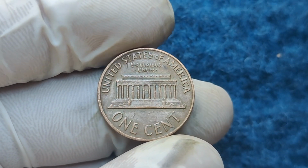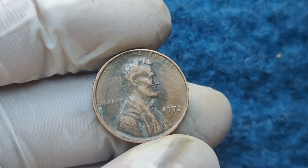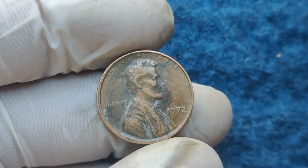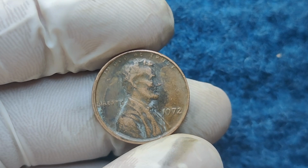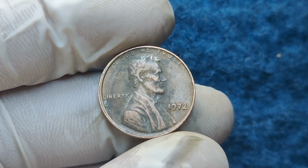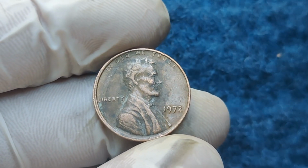But let me tell you, the hunt is real. And if you're lucky enough to find one of these pennies in mint condition, you could be sitting on a goldmine. So, always check your spare change. Seriously, it's not just the new coins you should be watching. That old jar of pennies could be a treasure chest in disguise.